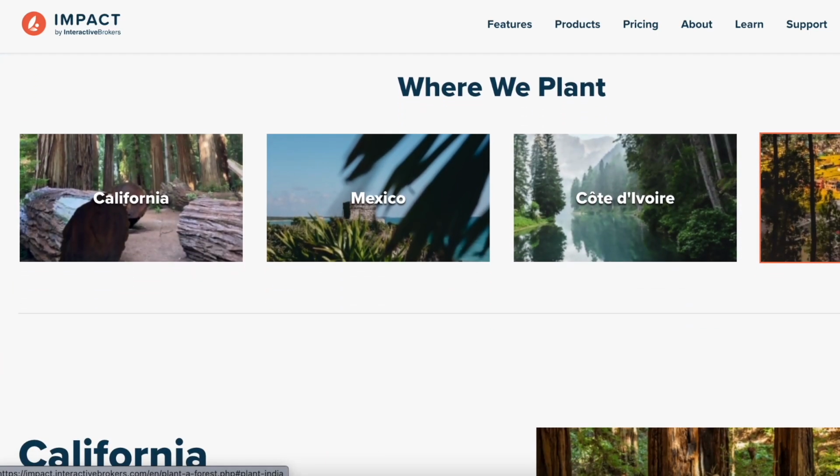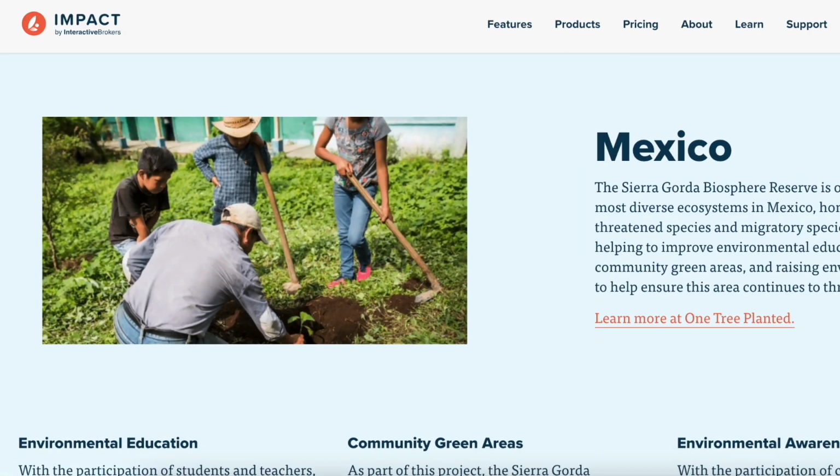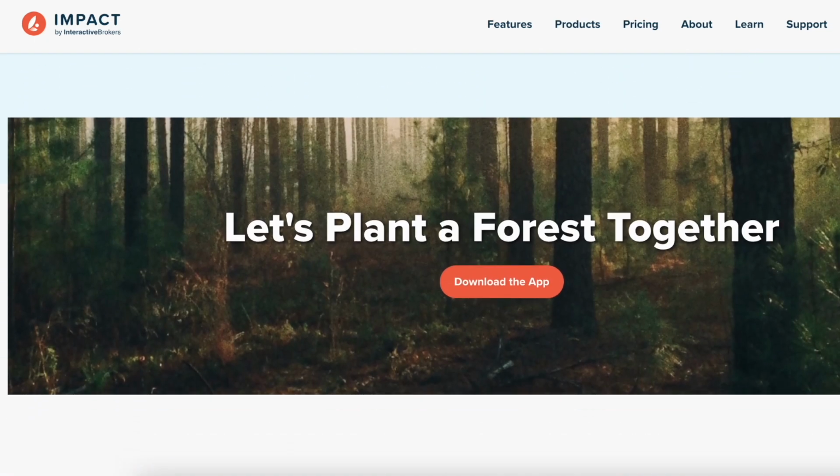For the equivalent of 1 tree per $40 deposited, IBKR customers who use the Impact app can easily help reforestation efforts and direct Impact to plant trees in environmentally critical regions such as California, Mexico, Cote d'Ivoire, or India. For your information, One Tree Planted is a non-profit organization that plants trees worldwide to combat climate change and deforestation and partners with carefully selected reforestation organizations in North America, Latin America, Africa, and Asia.